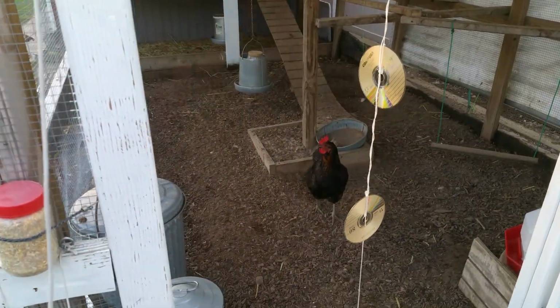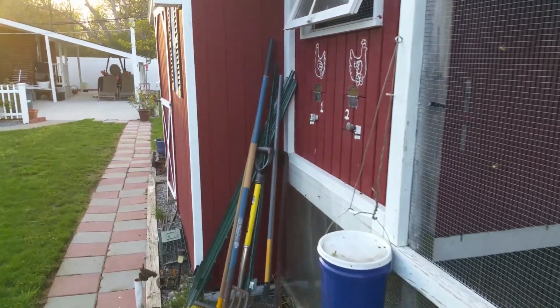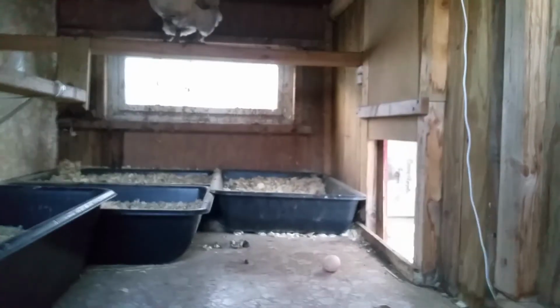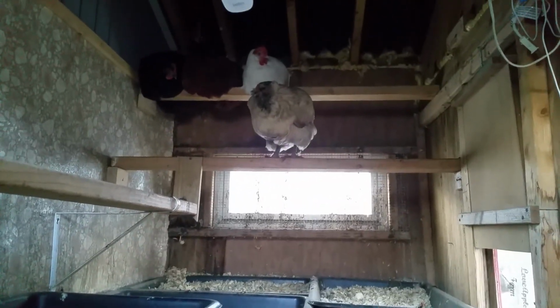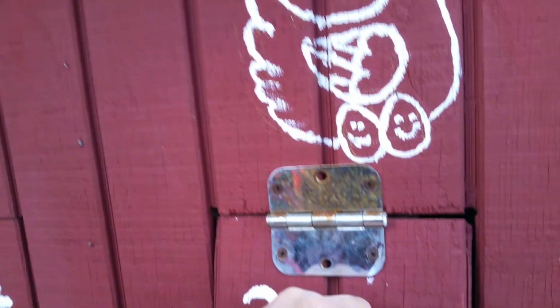Hey, Fluff, how are you? You're already in bed. Let me see if I can stick my hand inside there and show you what's going on. I don't know if that's going to work so well, but oops. Reach up in here. And there you have it. Well, there's 3 of them up on the top roost. That's Sydney in the middle. She's now basically taken up camp on the middle level. She's always there. She defends it.